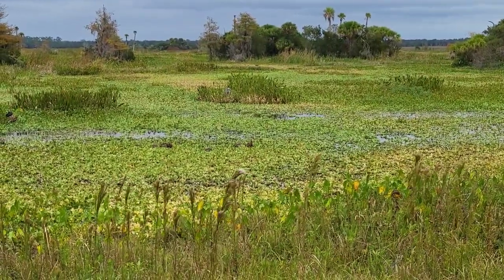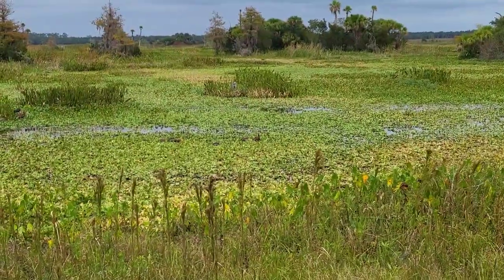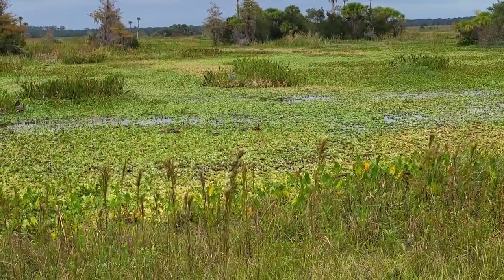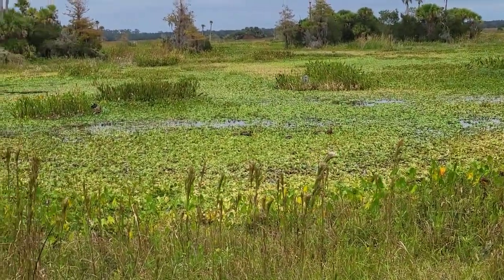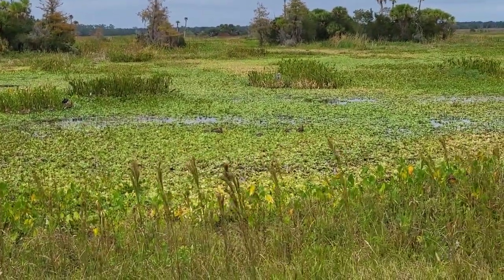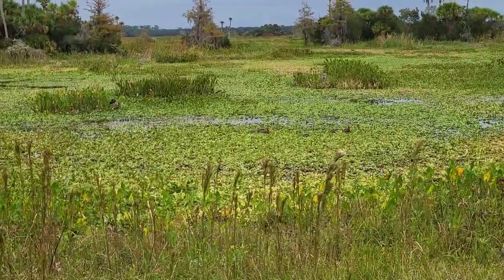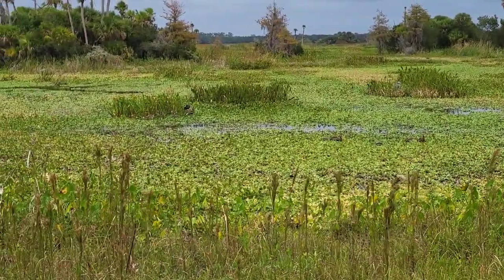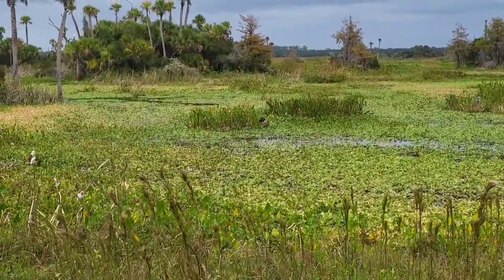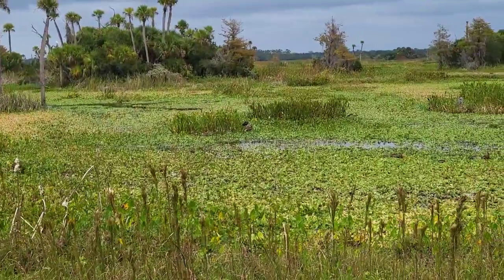All right, I don't know if you can tell. There in the middle of the screen are some ducks. They're hiding right there. They're really hard to see. Some other ducks right there more on the left, what should be in the middle of the screen right here. Some other ducks.